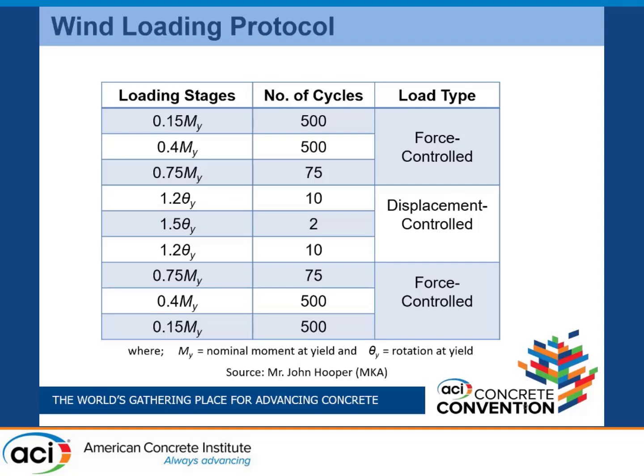In this loading protocol, we have small amplitude cycles with a large volume, and as the storm ramps up, the amplitude ramps up and we have a smaller number of cycles, up to 0.75 My. My is the nominal yield moment that we used. Then we have displacement control cycles, which were 1.2 theta y and 1.5 theta y. This would conclude the ramp up portion of the storm, and then you would have the symmetrical ramping where the cycles were induced in the reverse order.